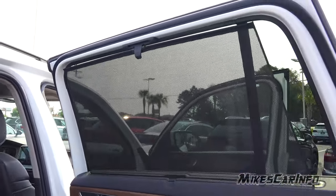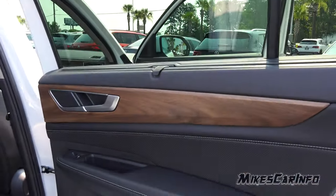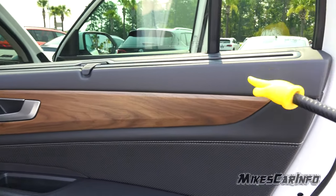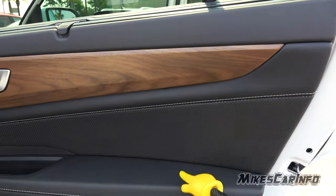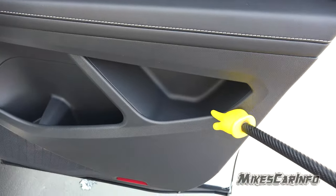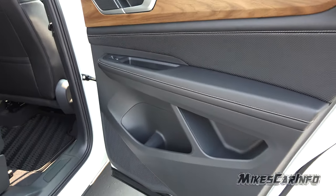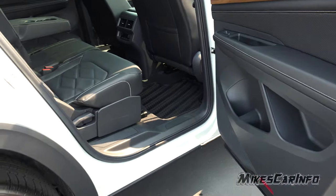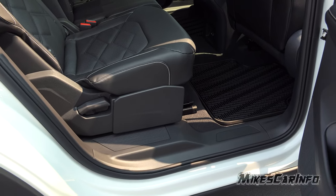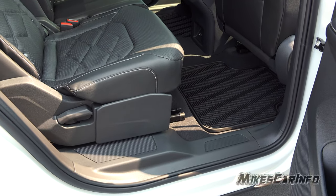So the inside of the back door does have the shade, it's retractable. You can get that out of the way if you want. And then you have the wood grain back here, just like the front. Soft touch, here, here, here. Enclosed pocket, another pocket, and then you have pockets there as well as a bottle holder as well. There's a threshold area and it has a little bit of plastic protection there for getting into the second and third rows.